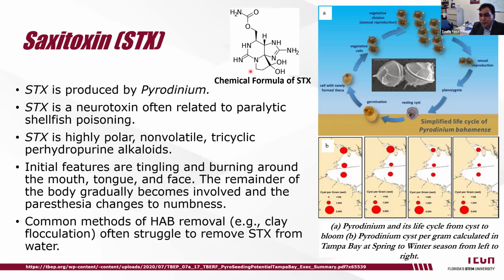Now, we looked into this one, and my other project looks into different harmful algal blooms, for example, Karenia. One of the major technologies that has been very close to a field demonstration is clay flocculation. Dr. Lovko and Dr. Don Anderson are running that as well. One thing I learned from that study is that it's very good at flocculating the cells, but it doesn't have the means to remove the saxitoxin from water.